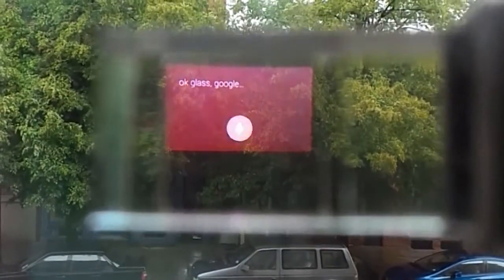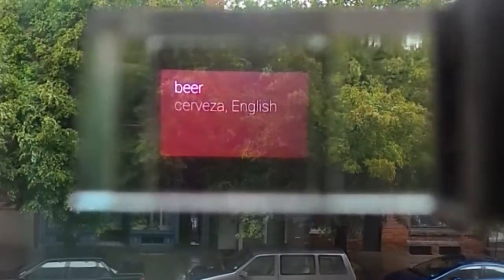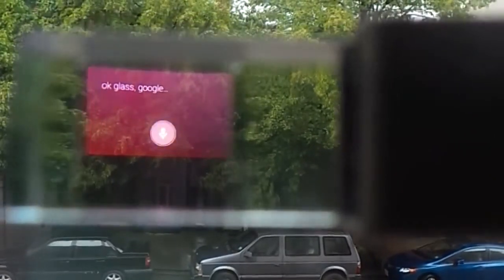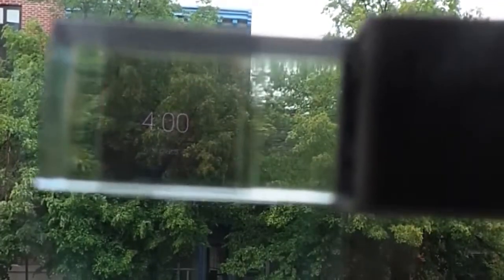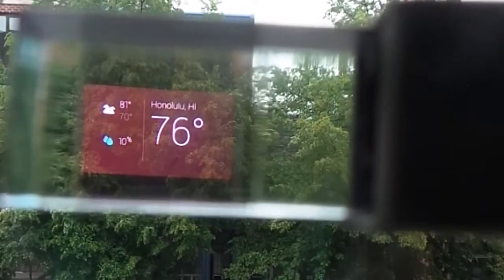Okay, Glass, Google translate cerveza to English. Beer. Okay, Glass, Google definition of intrinsic. Belonging naturally, essential. Okay, Glass, Google weather in Honolulu, Hawaii. It's 76 degrees and cloudy in Honolulu.